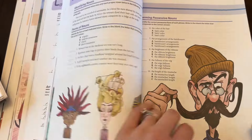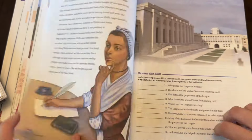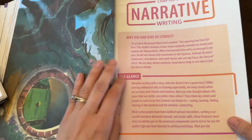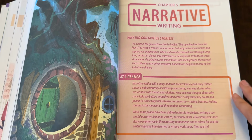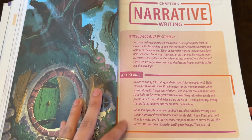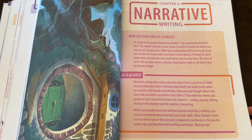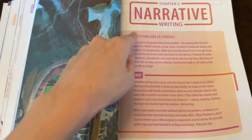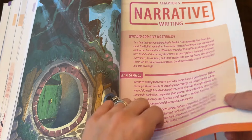Now let me show you, Chapter 5 was a writing chapter. This is narrative writing. We have not got to this yet, but we have done their writing in the past, and I thought it's laid out very thoroughly. It does it step by step. It's the same every single time, and it always starts off with an introduction of what you're going to be doing.